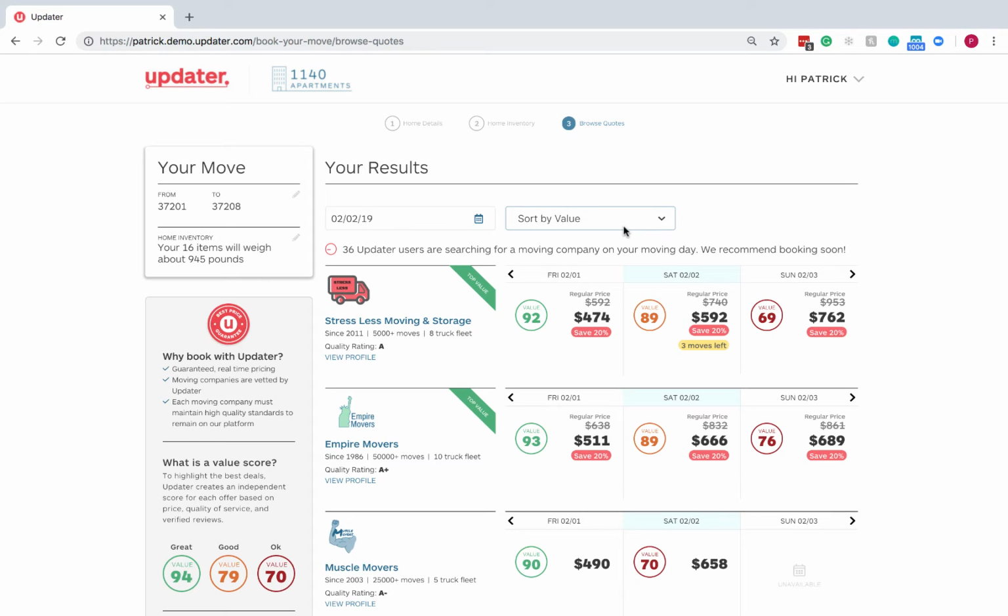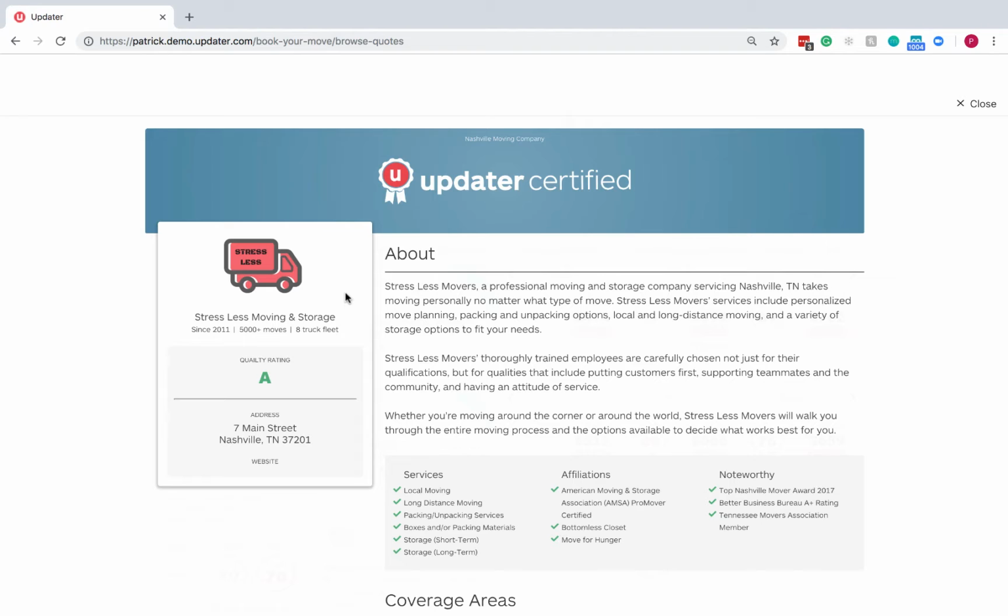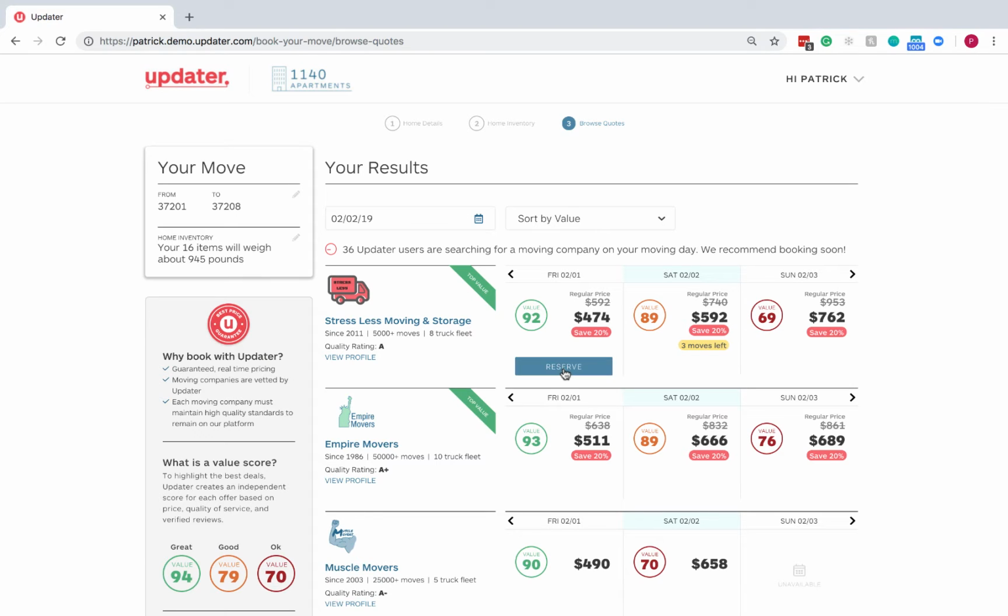Now, what if your resident wants to learn more about the moving company itself? We've got that covered as well. So you'll notice that each moving company does have a quality rating based off of a number of different factors, their years in business, reviews, fleet size. And for residents who want to learn more, they can simply click the logo of the moving company here on the left, and they get to view a full profile with actual customer reviews and more information about that moving company. Now, once they are ready to move forward and reserve, they can simply click Reserve. And to officially reserve their move, they'll be taken to the next page where they input their contact information, and within 48 hours, their selected moving company will be in touch to confirm and finalize the details for their move.